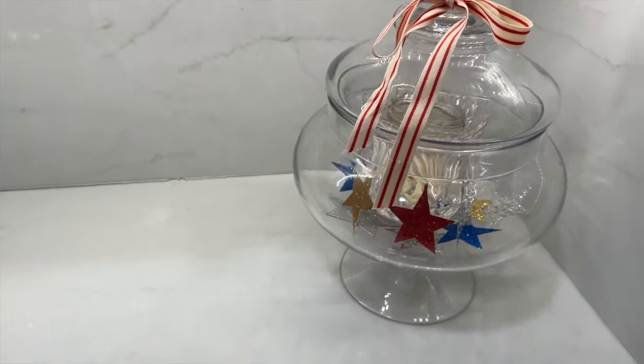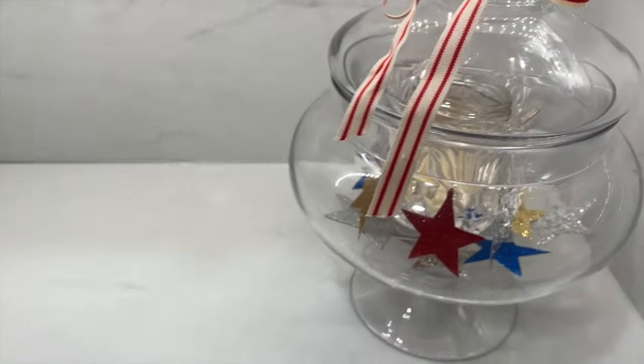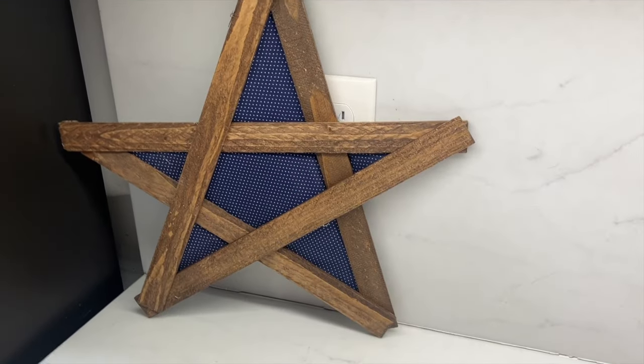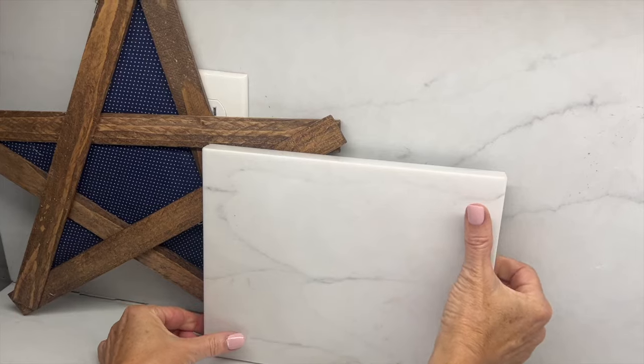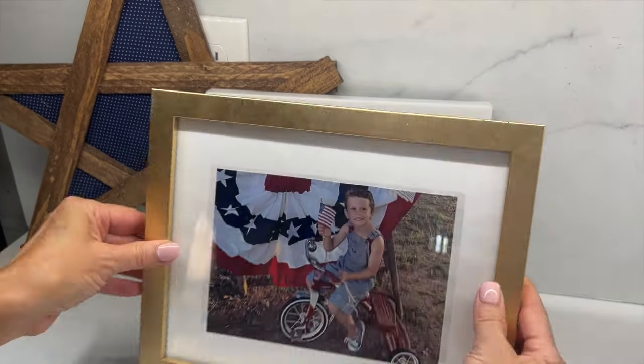Now let's move over to the other countertop that is right on the other side of her refrigerator. And as you can see, she's placed another apothecary jar with a candle with just some stars all around. Then she has another wood star she's placed, and now she's going to place this really precious picture of Easton.